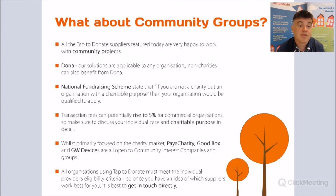Most of the suppliers will all do the same. Donna was saying it's applicable to any organization, non-charities. All the different suppliers here were very much interested. They sometimes vary the costs. If you're a proper full-out commercial organization, say a music venue with no charitable status, and you had a tap to donate on the way out to support young bands, if it wasn't set up as a charity they might charge you a bit more, so the charges can be a bit higher. But the principle applies.